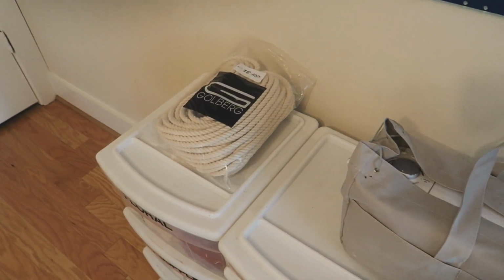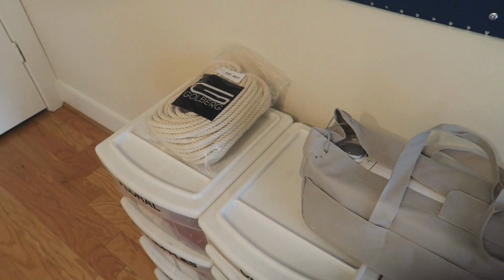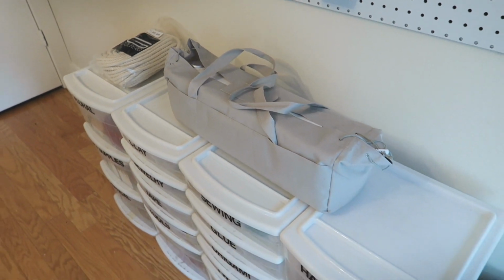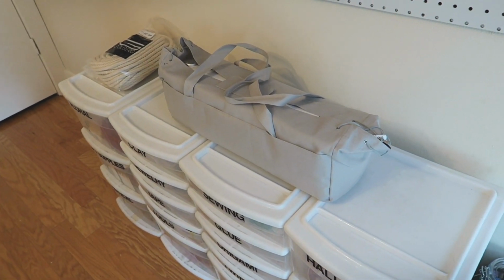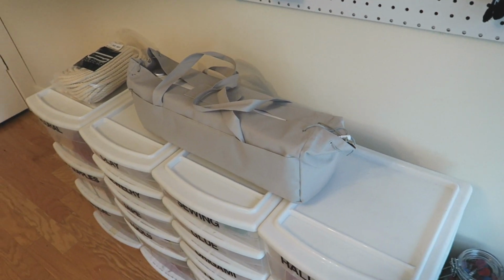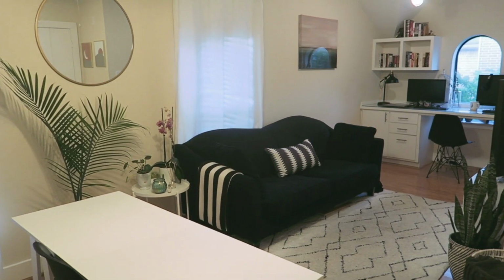Anyway, and then I have a plan for that rope over there. I have a project that I want to do. So generally this is completely empty, but if I have a project that I want to force myself to do, I will put the materials up here to remind myself to do it. Now let's move on to the center of the room.